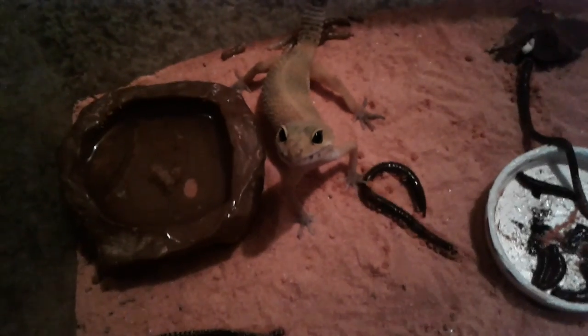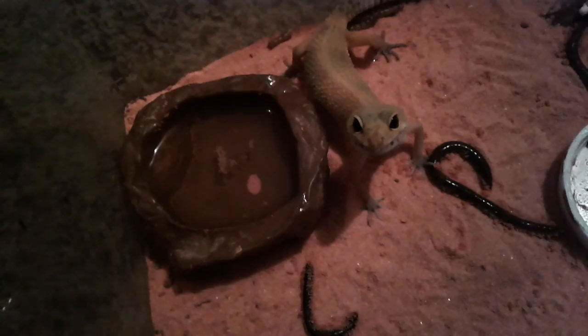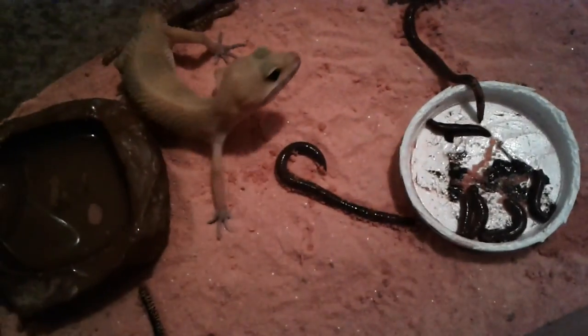Nope. You good there, little guy? Boop. Well, hello. There she is, coming in with the water dish. Well, hello. How are you? Yeah, you see all these wiggly worms?